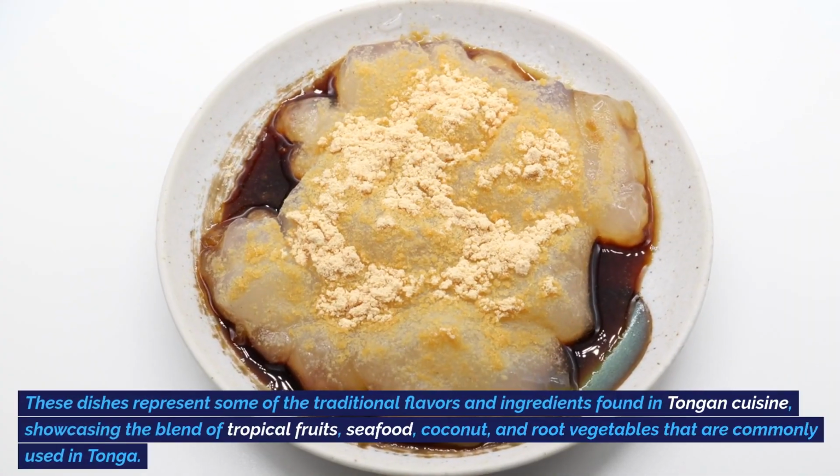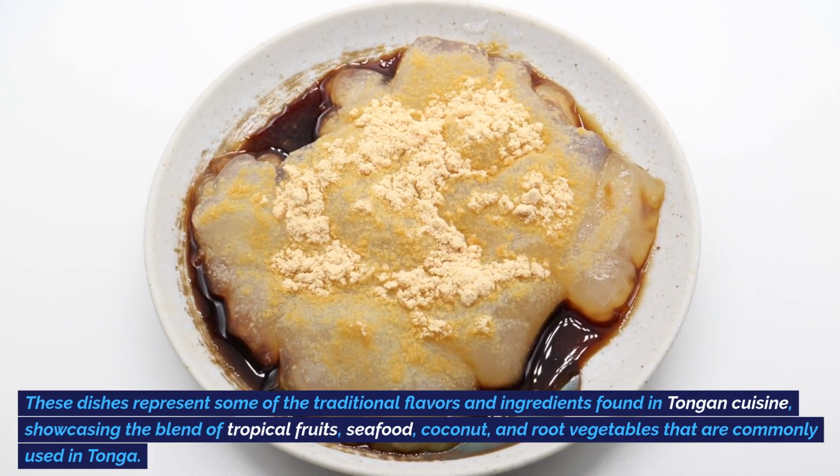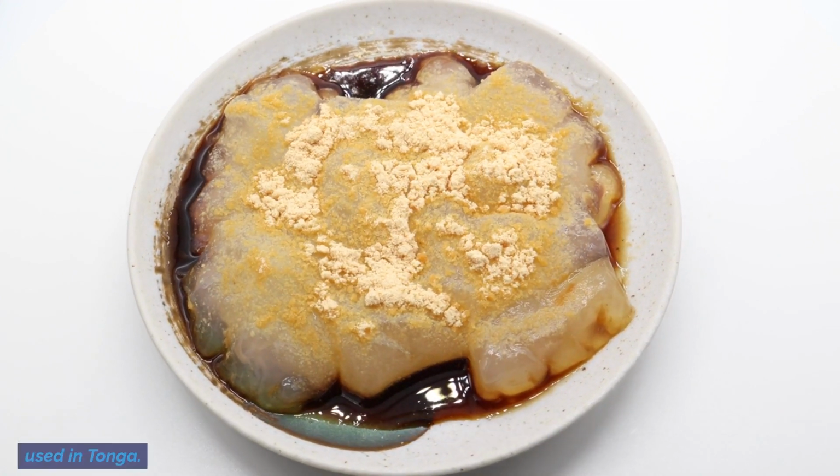These dishes represent some of the traditional flavors and ingredients found in Tongan cuisine, showcasing the blend of tropical fruits, seafood, coconut, and root vegetables that are commonly used in Tonga.